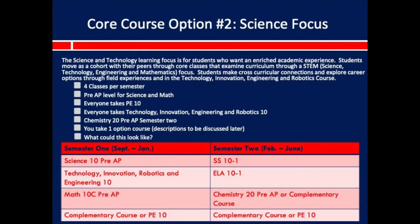So the other option we have at Crescent Heights is the science focus. So this is what I want you to think about for registration, friends. Are you gonna do semester that we just talked about, where you take your core courses, maybe some of them are 10T and you're rocking your phys ed and your options, or are you gonna look at the science focus? So the science focus is just finishing up its third year. It's been amazing. It's totally been growing every single year.